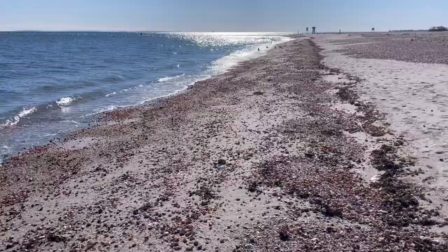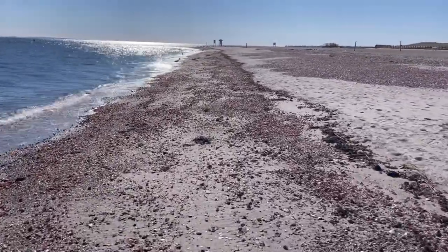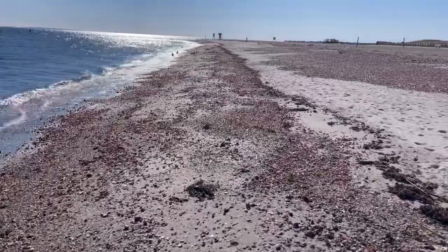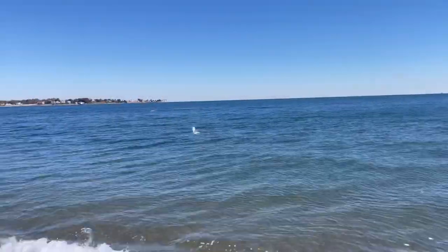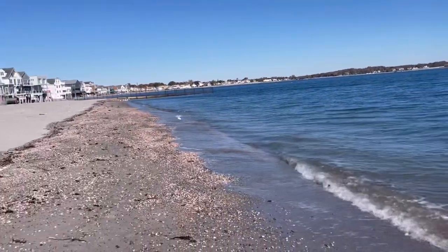There are lots of shells. It's great for shelling. I had sneakers on this day, so it was very easy to walk. I would assume barefoot, it would probably be a little bit rough, but to walk with shoes on, it was just a really nice walk. It's nice and flat.